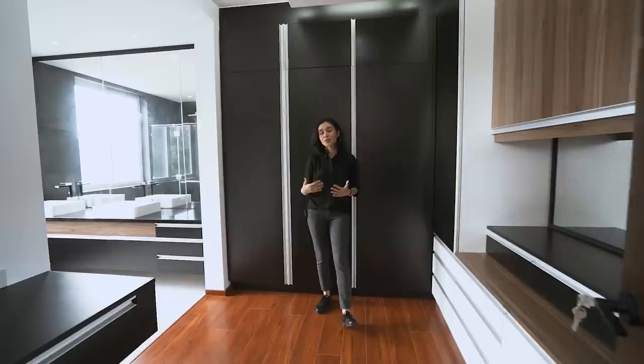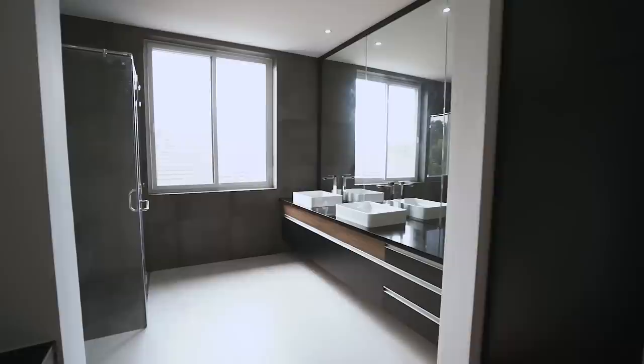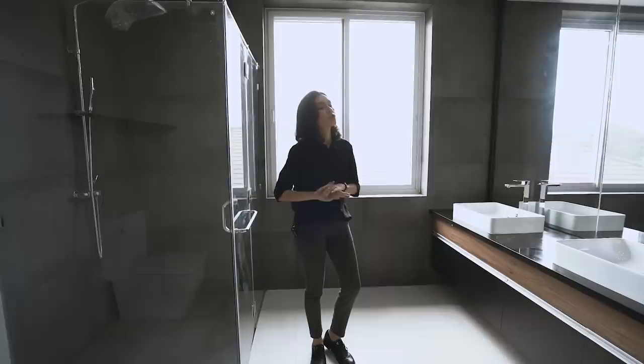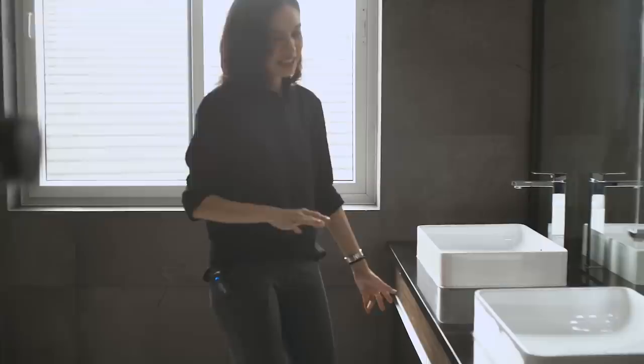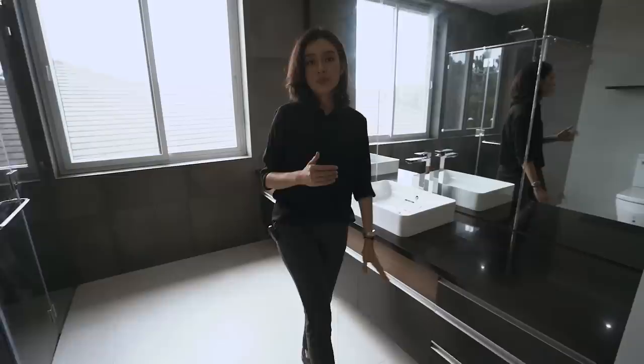So you have all of this storage with, again, a mixture of blacks and woods. And then your his and hers sinks, your enclosed shower, and your water closet. Isn't this a beaut? It's the kind of bathroom that's easy to maintain, but looks so good. Keeping it simple and keeping it classy. Again, I can't overstate how beautiful this looks to me. Hopefully you can also see it and appreciate it through the video.